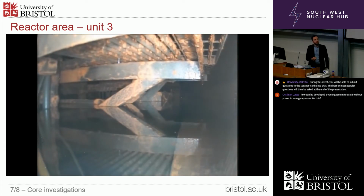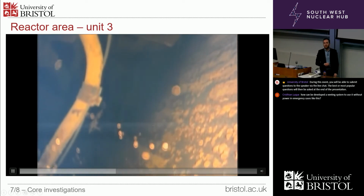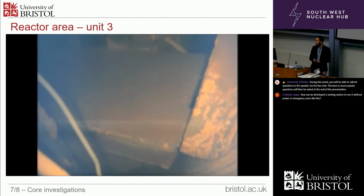So here you can see some of this orange material, and the estimate is that that is nuclear material, which was sprayed out of the core. Nobody's absolutely certain, but that's the most likely candidate.